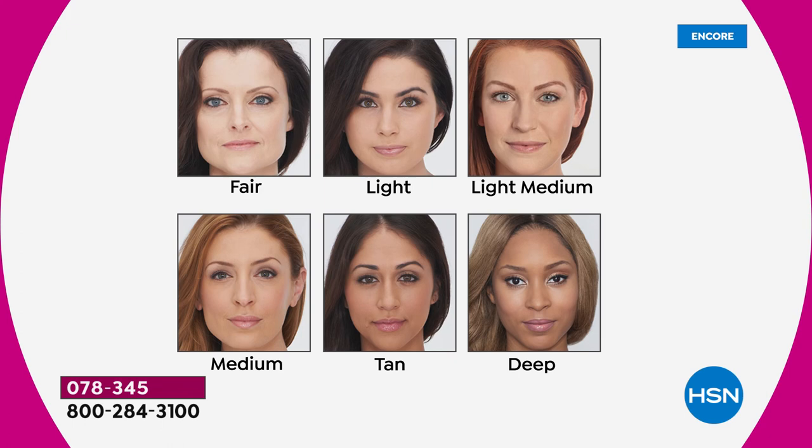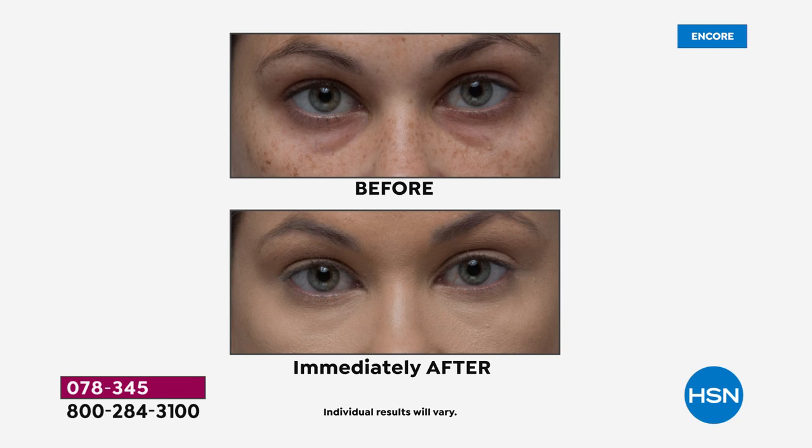Tans, my olive skin beauties, and then deep. You saw Kirsten, that's my richest, deepest shade. Remember why this has gone bonkers today? I've never, ever done anything like that with this Hydralux concealer. It has a proprietary smoothing complex in there called Smooth Assist.